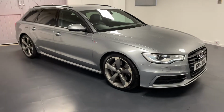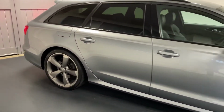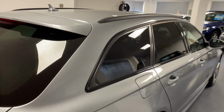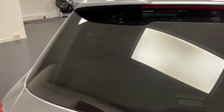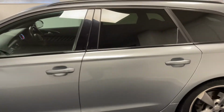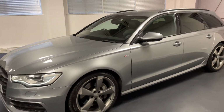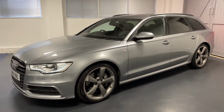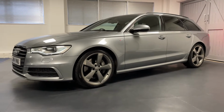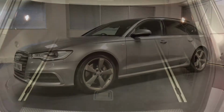Today we have this 14 plate Audi A6 Avant in quartz grey. It looks absolutely stunning as it is the black edition, so you get the rotor alloys, privacy glass and the black roof rails and various other surrounds. Now the special thing about this A6 is that under the bonnet you have the 3 litre V6 bi-turbo diesel engine, which pushes out 313 PS and is driven by the Tiptronic automatic gearbox. So it's an absolute powerhouse and a fantastic car to drive.